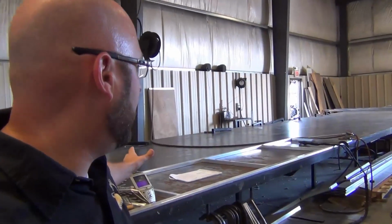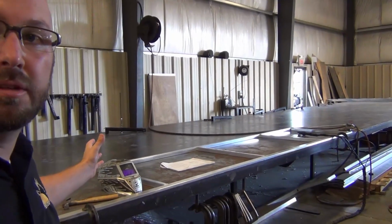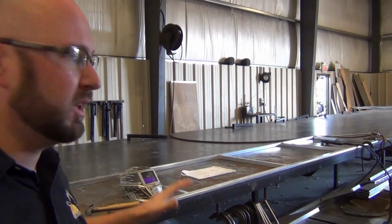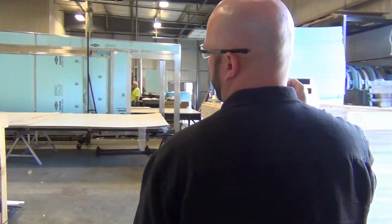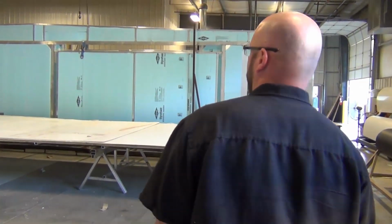Okay, this table right here is where we lay out and then weld all of our framing for our sidewalls, flooring, and the roof structure. It's all an aluminum shell. When that's done, we'll go through this door here and begin our lamination process on our sidewalls.